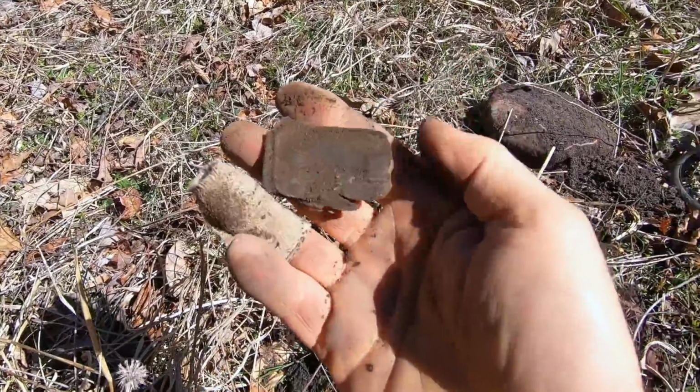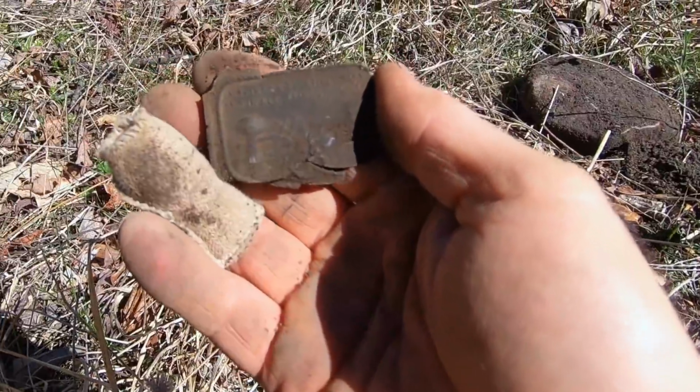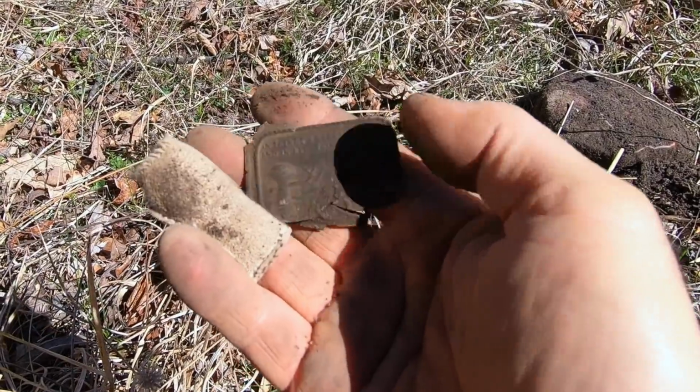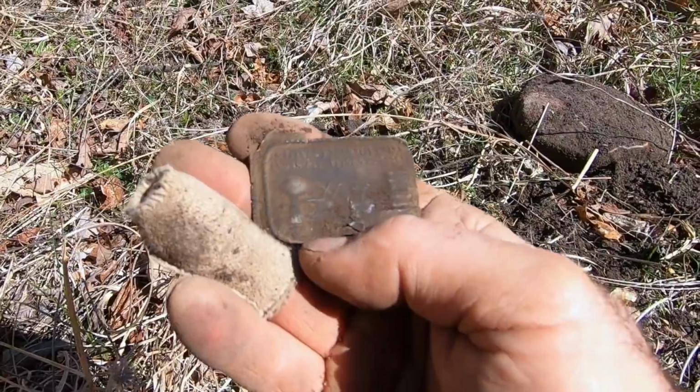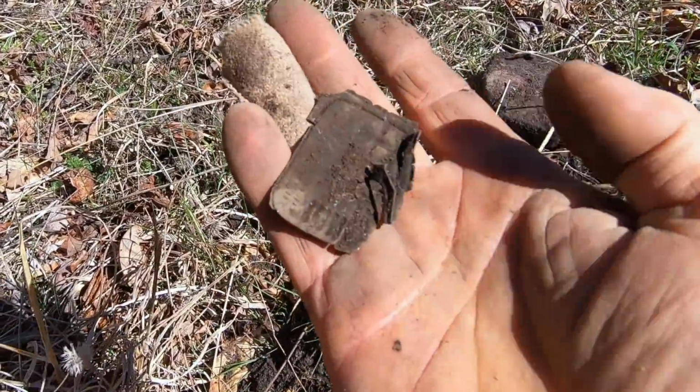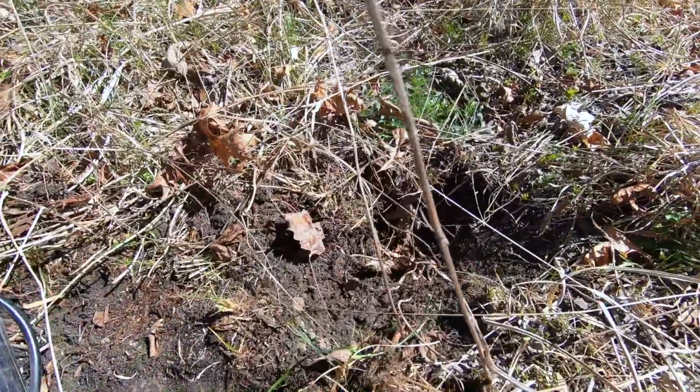Can you see what it is? Clean it off a little bit more, just a little light rub there. It looks like, oh, it's a plow with a tree. It looks kind of like a mushroom, so it's probably off of some type of equipment. Very lightweight. All right, I'll just throw it in my bag. We'll keep digging. That's awesome.